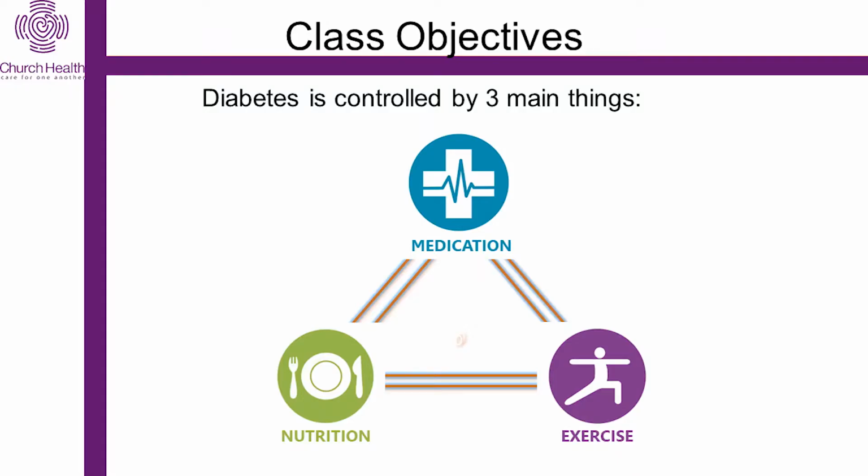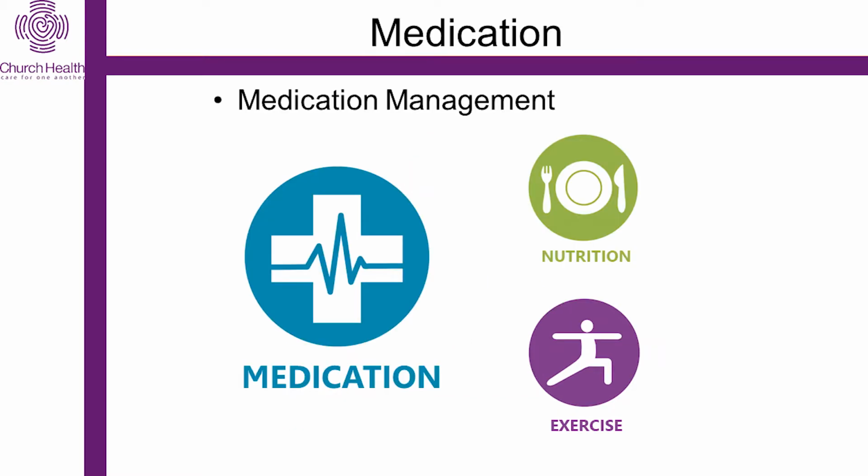A little bit of review from the first session. Diabetes is controlled by three main things: medications, nutrition, and exercise. So today's class, we're going to be focusing in on the medication portion. Medication is a key piece of managing your diabetes.